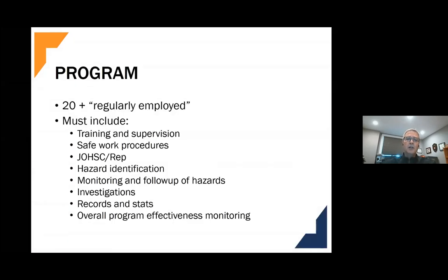Once you hit that magical 20 employees regularly employed, and those include seasonals and part-timers and owners, those are all included in your total numbers, then you have to have a safety program. This is a documented binder, with a whole bunch of different things in it.